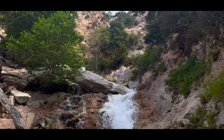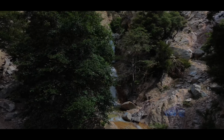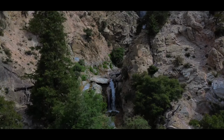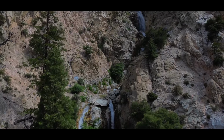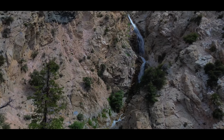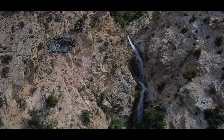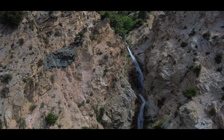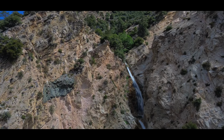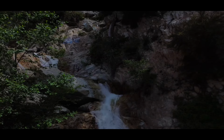Now I'm going to fly my DJI Mini 3 up so you can see all the tiers of waterfalls coming down the mountain. After I get this footage, I'm going to head back down to the lower falls to check it out. Then I'm going to end the hike after that with some aerial footage. If it gets quiet, don't mind that. Now I'm going to head back down after flying my drone up.